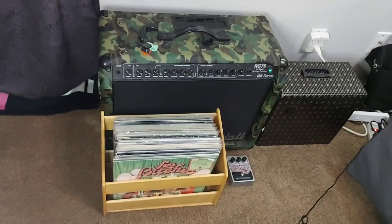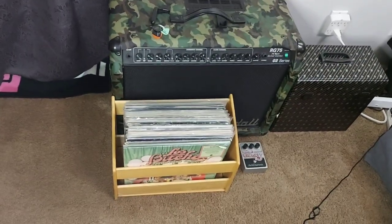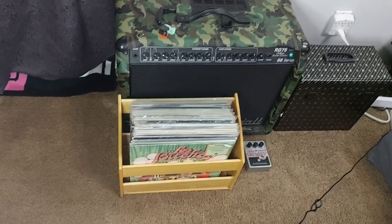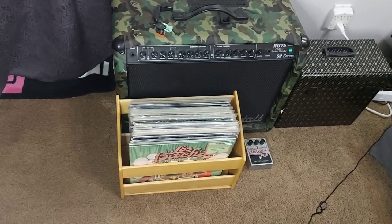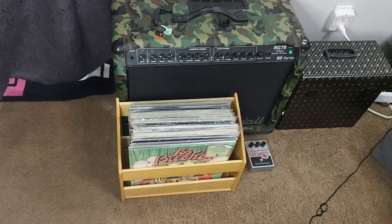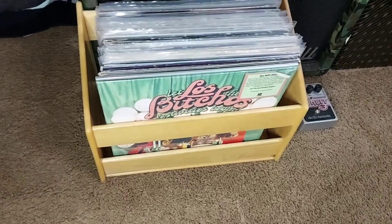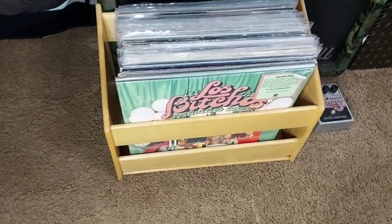These are records that I've bought that I've not listened to. I bought a box, once again from a thrift store, and these are records to be listened to. I don't listen to anything else until I've made my way through my new vinyl. Although this front one I did listen to last night, Los Bichos. I love them. That's one of my favorite new bands.